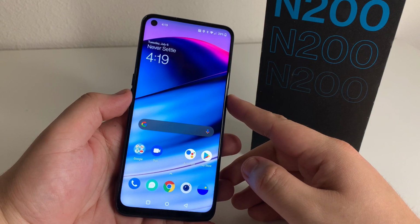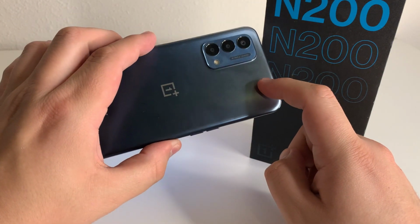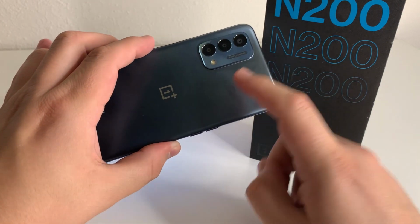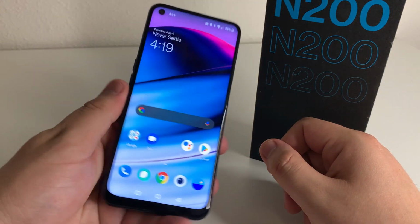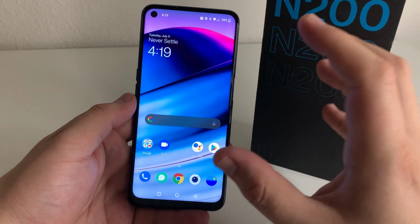All right, everyone, so the third reason definitely has to be the big battery in this device. We do have a 5,000 milliamp battery inside of the N200 5G, and honestly, it doesn't even make this phone heavier, so you guys aren't going to have an issue holding this phone for long periods of time, and this device should last you all day and then some, so really love the battery in this device.